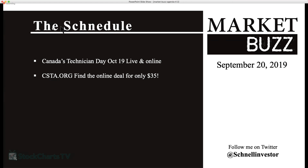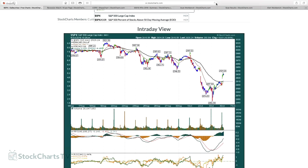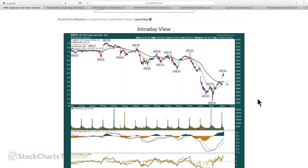Okay, let's get over to the charts and jump in here. Okay, quick update. So here we have this gap that we had on Wednesday morning as we thrust down here. This opening in here, we're now trying to get back through it on the intraday time frame. Not a big deal one way or the other to me.